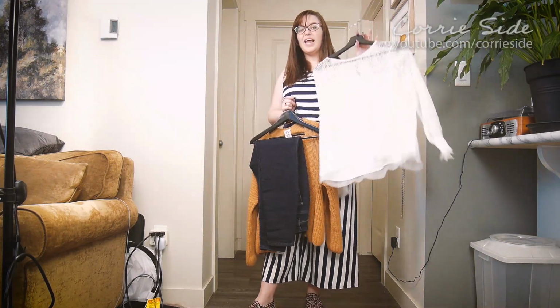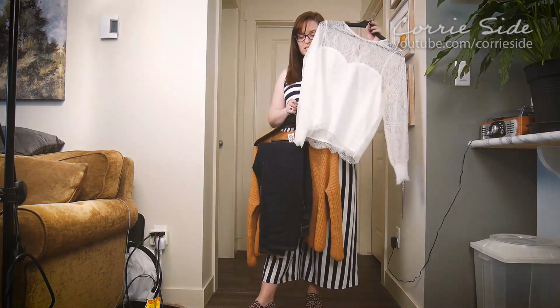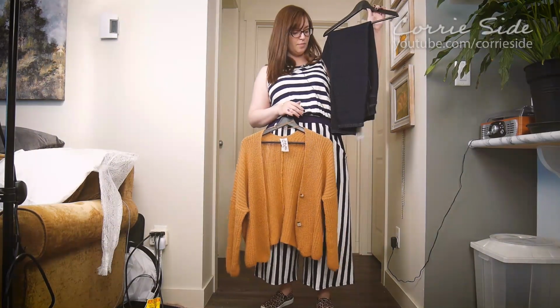Kind of cute. Again, I hate wearing white. They keep sending me a lot of white tops, and I'm just not super comfortable wearing white and such a delicate fabric. No. The jeans, the denim, very nice.